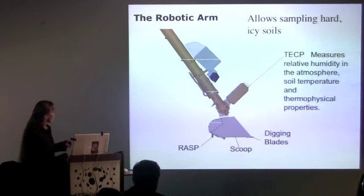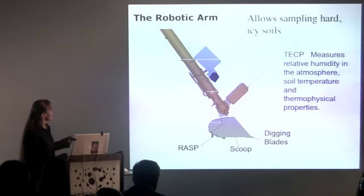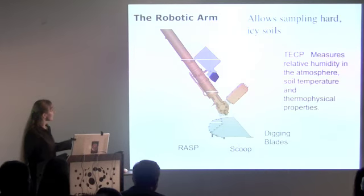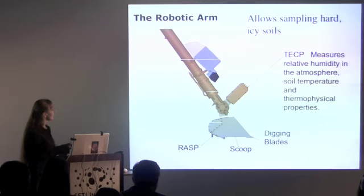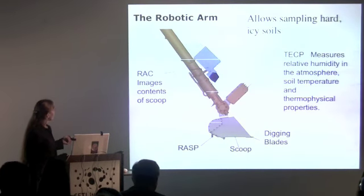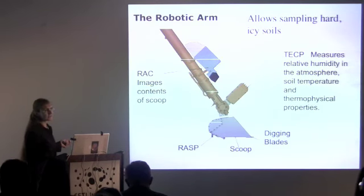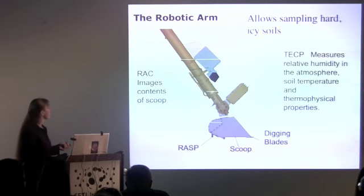Mounted on the robotic arm is an instrument called the Thermal and Electrical Conductivity Probe, which measures the relative humidity in the atmosphere and soil properties, including the temperature, the conductivity, and other thermophysical properties of the soil. There's also a camera mounted on the arm. This is a robotic arm camera, which is most useful for imaging the contents of the scoop at high resolution.